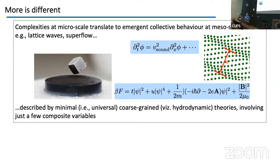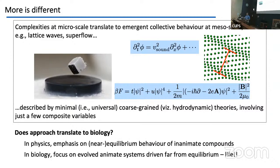And so what we've learned in physics is that rather than always trying to start with a microscopic description, sometimes it's better to focus on the phenomenology, to focus on the emergent behaviors, which are often described by minimal theories, meaning universal, involving very few degrees of freedom, right? Involving just a few composite variables, which may be incredibly complex functions of the microscopic degrees of freedom, but we don't care. We can work with these simple kinds of hydrodynamic theories. This is a very general principle in physics.